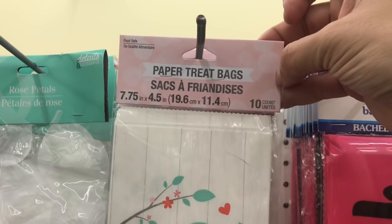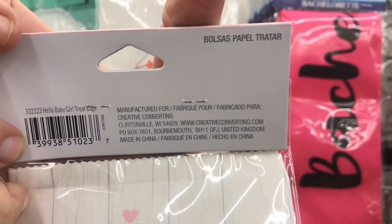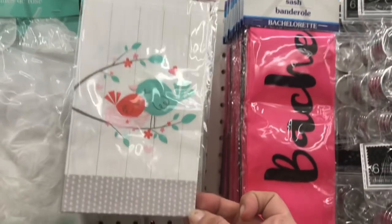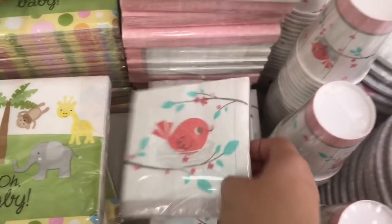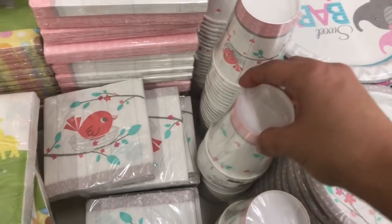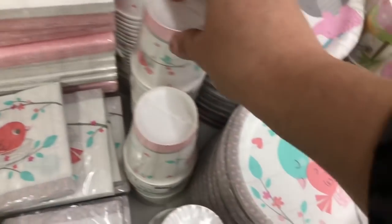So in party, the first thing I'm seeing is this new pattern by Creative Converting. These are treat bags. They're absolutely beautiful, and it does say food safe up there. You get 10 of them. And then they have everything to go along with it. They have the napkins and the cups. It has that wood grain in the back.